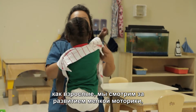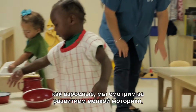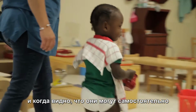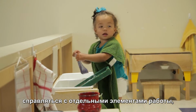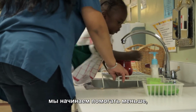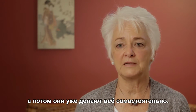And as the adult, we watch how their motor skills are coming along, how their cognitive skills are developing, and as they appear to be able to do bits and pieces of a piece of work independently, the collaboration diminishes and they take over more and more of the work, till the next thing you know, they're doing the work independently.